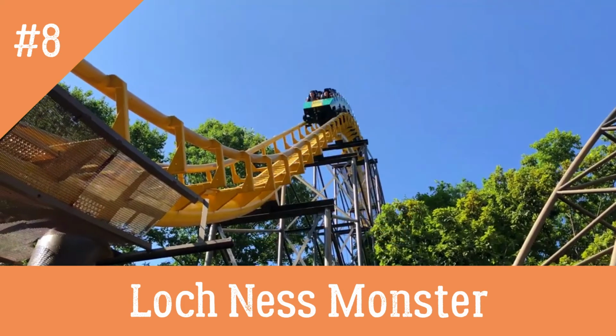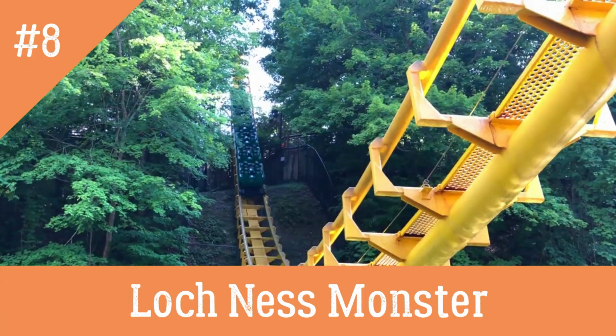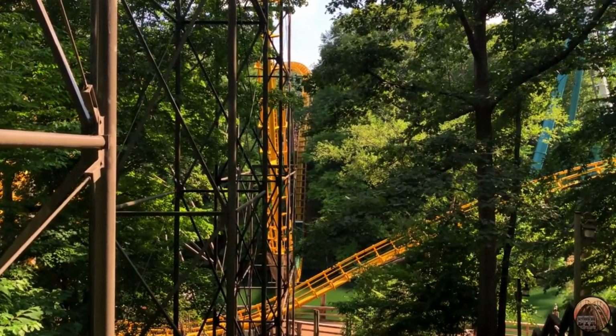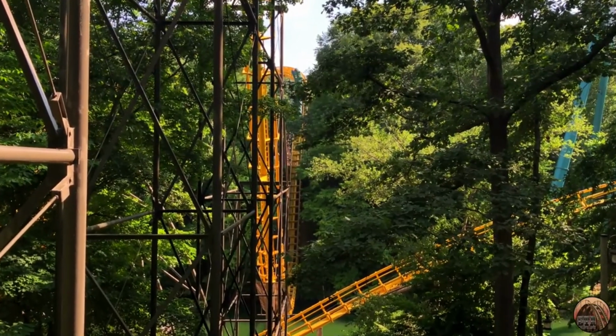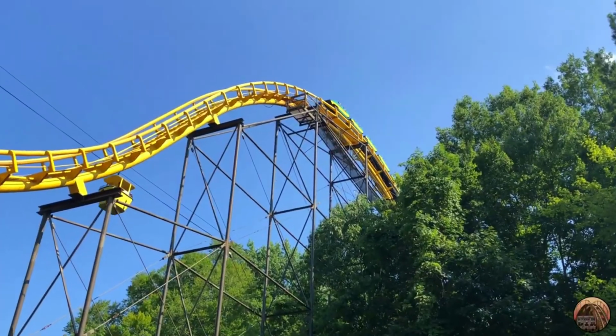8th place, Loch Ness Monster. Now it's time to start moving on to the bigger coasters at Busch Gardens Williamsburg. Loch Ness Monster is currently Busch Gardens Williamsburg's oldest coaster. The ride was built by now-defunct manufacturer, Arrow Dynamics. Loch Ness Monster was also the first ever coaster in the world to feature a pair of interlocking loops.